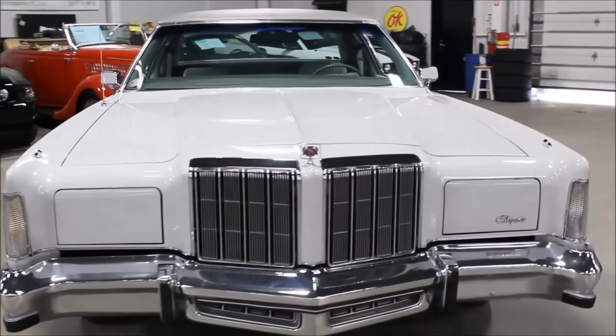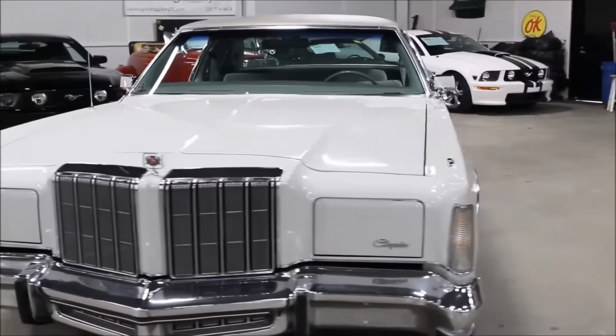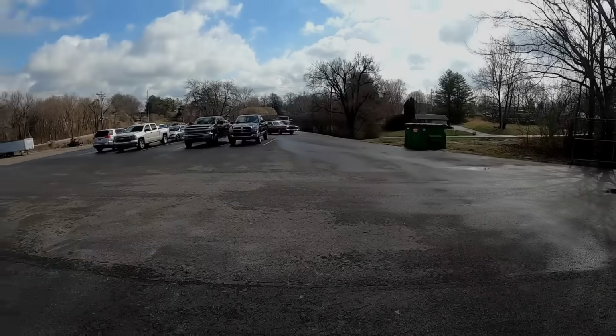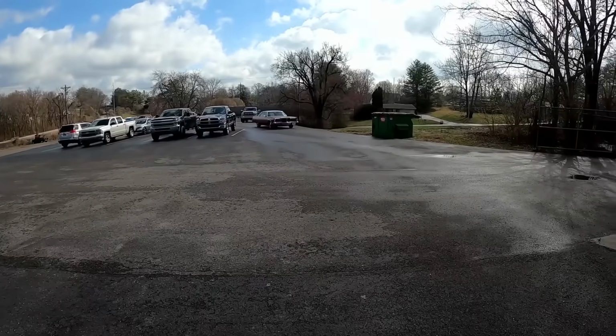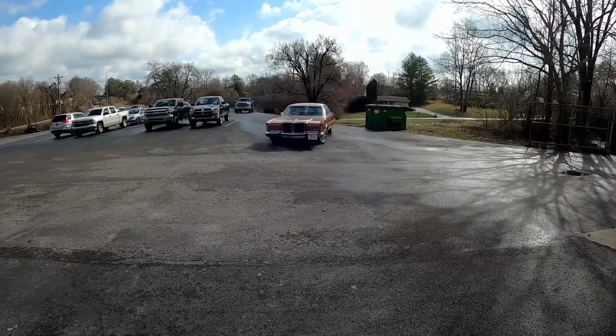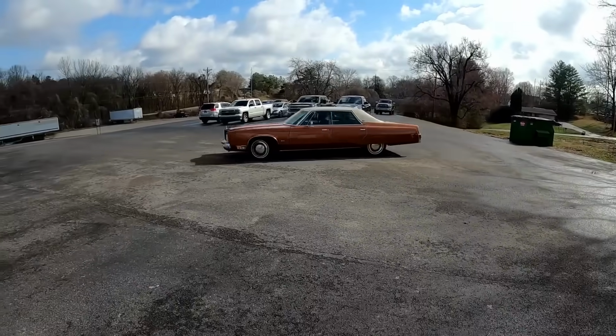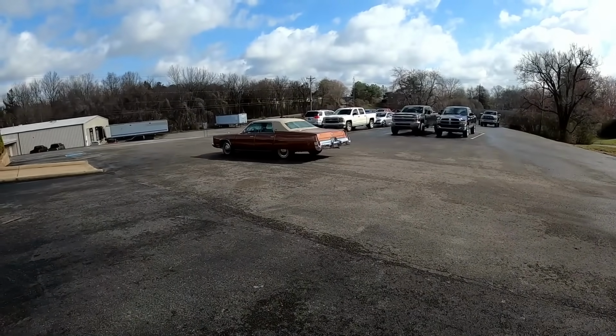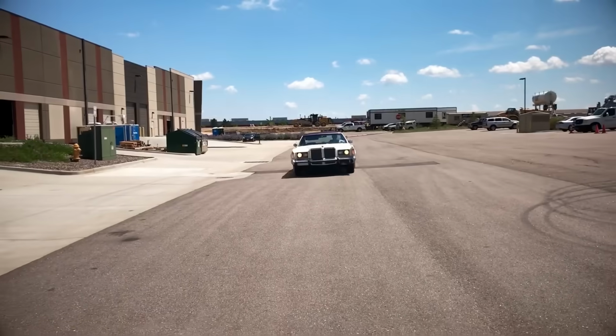The final breath of Imperial as a standalone brand under Chrysler. After 1975, the Imperial name would be absorbed into other lines. In many ways, this was the end of an era. Today, a well-preserved Imperial LeBaron can go for anywhere between $20,000 and $50,000, depending on originality and condition.